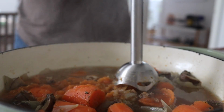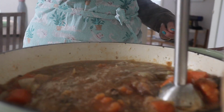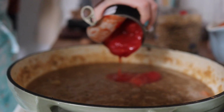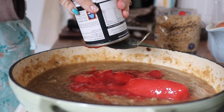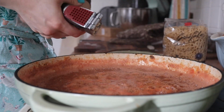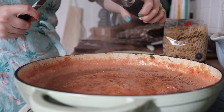But I blend all of the veggies first and then go in and add your plum tomatoes. Add some hot water if you feel like it's way too thick. Just keep adding hot water. Just, you know the consistency you like. I know the consistency I like, so add hot water or don't add it depending on what you want. Throw in your plum tomatoes, cook them for a while and then blend them as well.